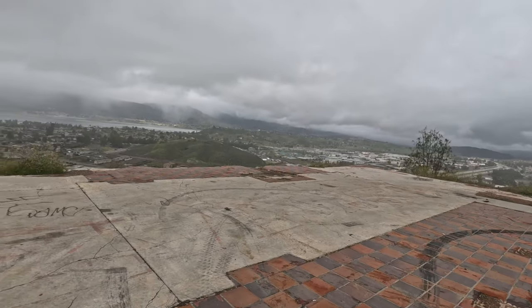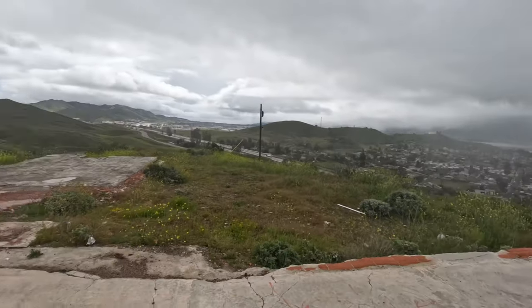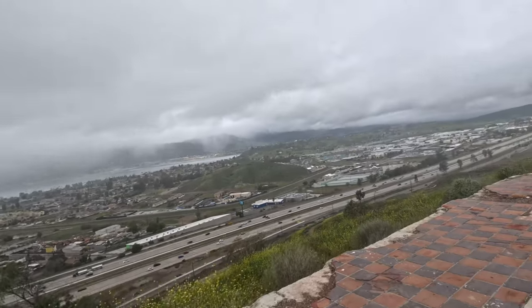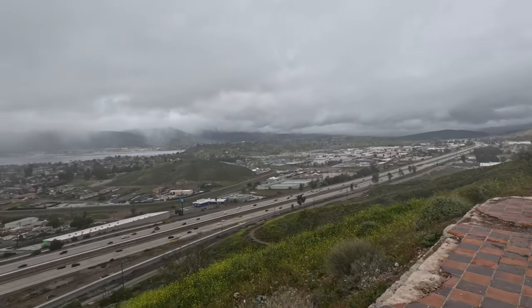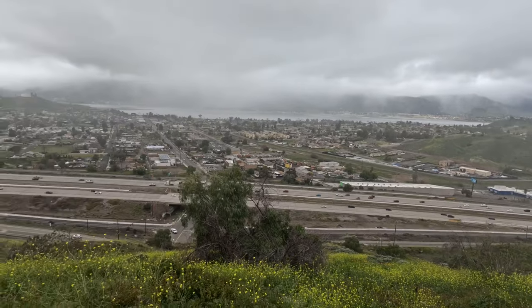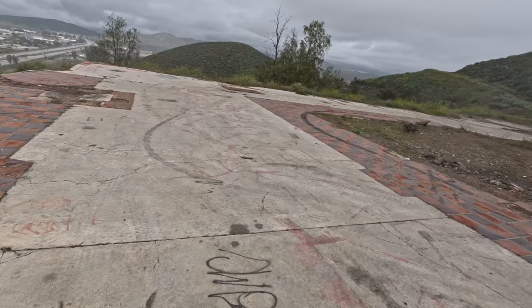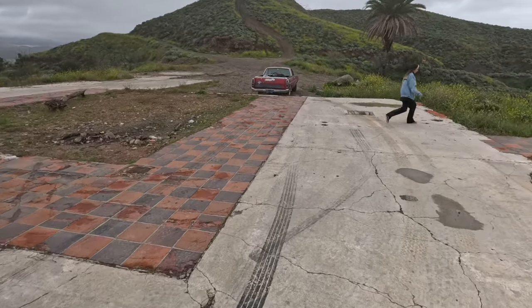Yeah, it's pretty cool up here. I just want to get to driving, but of course I gotta show you guys a little bit. Super cool. All right, let's go unload this thing.